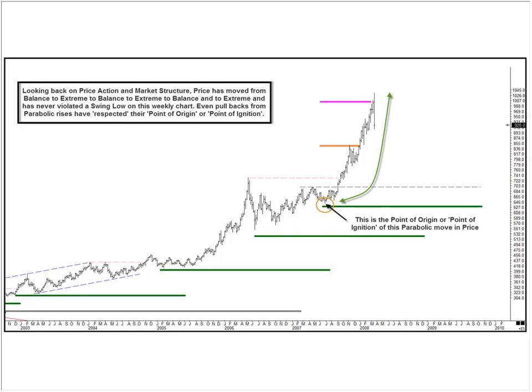If you want to count this as the spawning point or point of ignition, we go parabolic. Do we take it out? Absolutely not. Once again, I challenge you. Go ahead and take a closer look, and you'll see each one of these parabolic moves. We don't take out any swing lows at all. All the way up. Very unusual. That's why this campaign was worth staying in. It was work. But so far it's paying off. I'm being paid well to be long. And I haven't taken any heat yet.